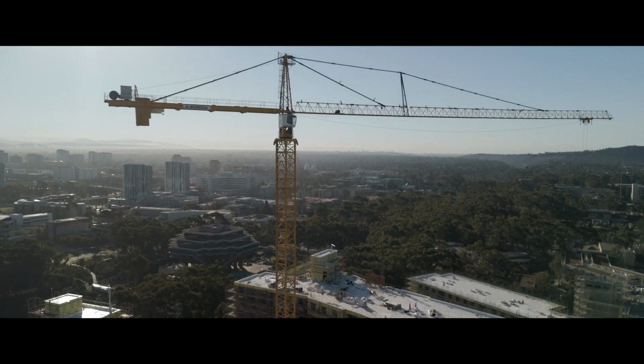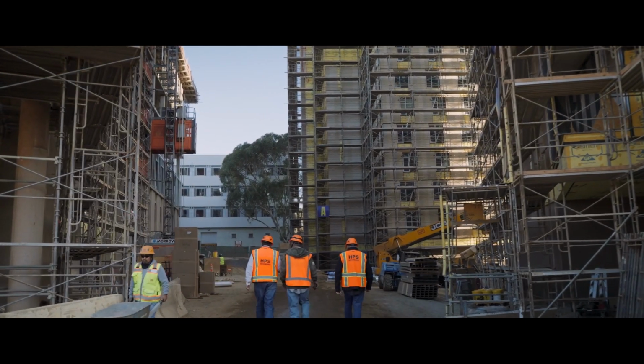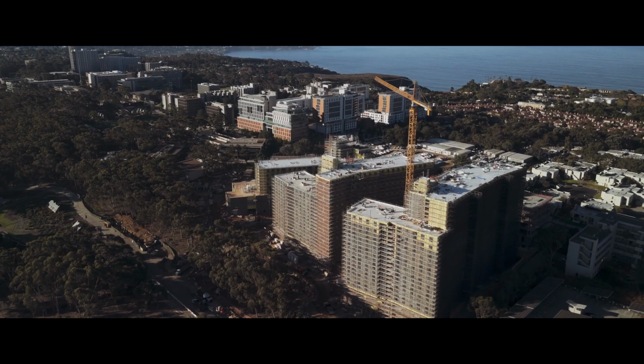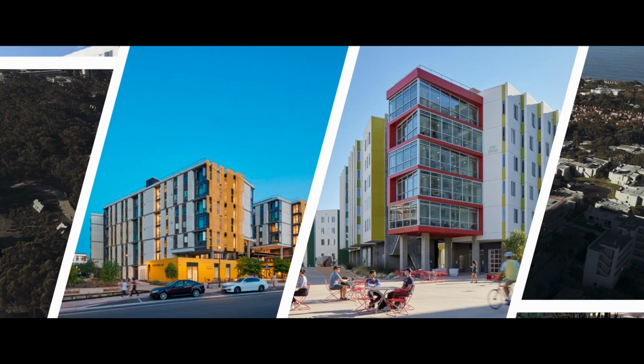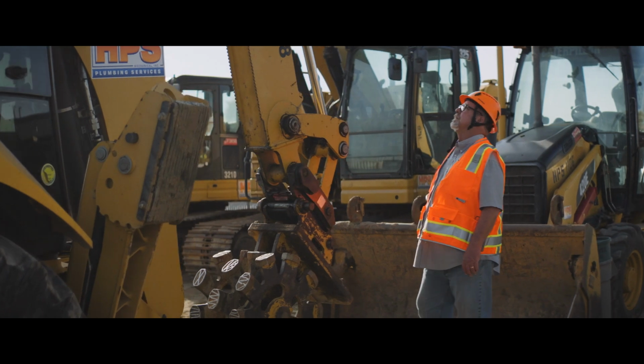Pretty much the highlight of my career here at HPS has been student housing. We've done thousands of units, lots of beds for the kids to go through. Some of my employees, their kids have gone through and are getting ready to go through. They're going to put their kids through these units that we've built. I mean, it's pretty neat, you know, looking back on it.